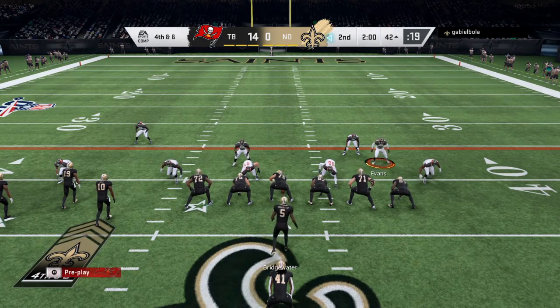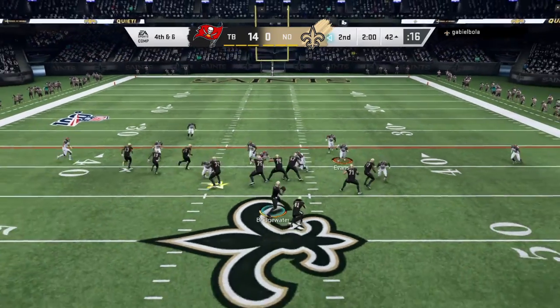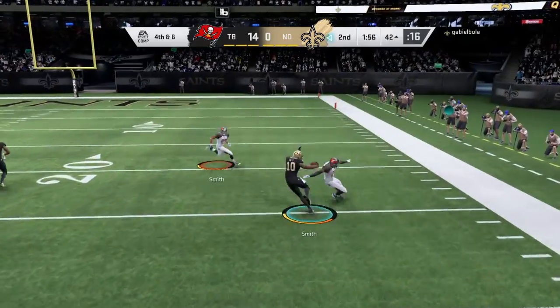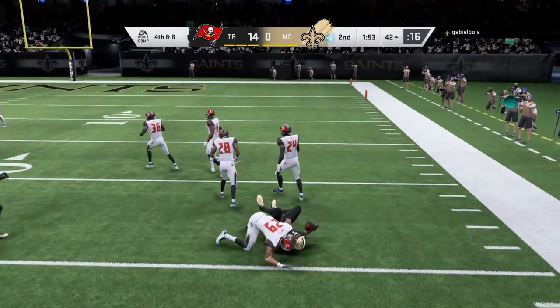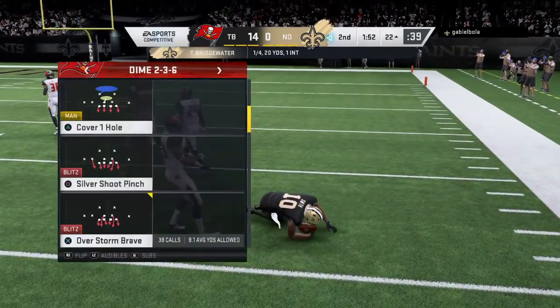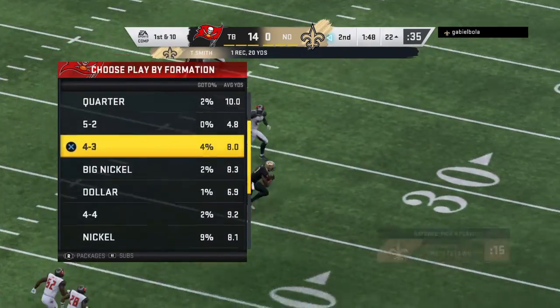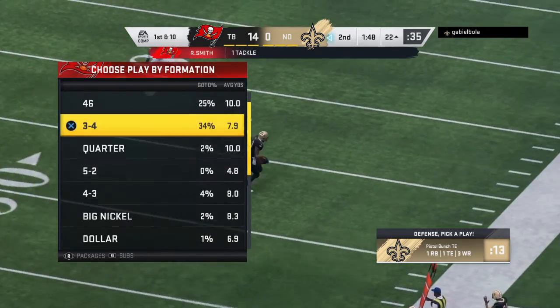Fourth down, they're going. Bridgewater. And he's got his tight end, that's Smith. And he'll get this one down near the 20-yard line, just shy of the 20. A big pickup there, 20 yards as they convert on fourth.